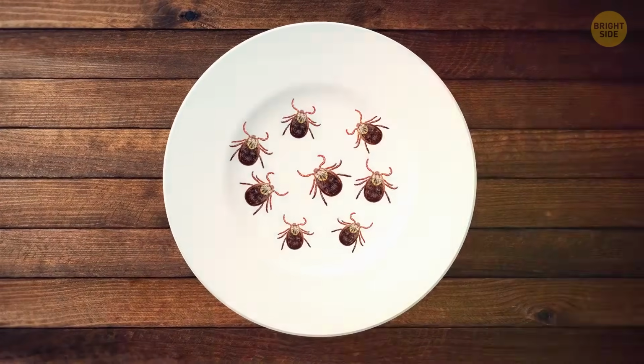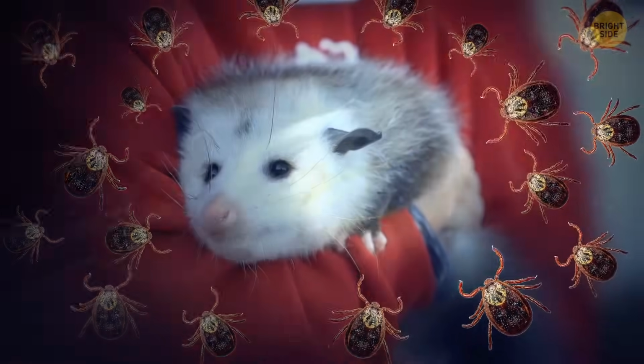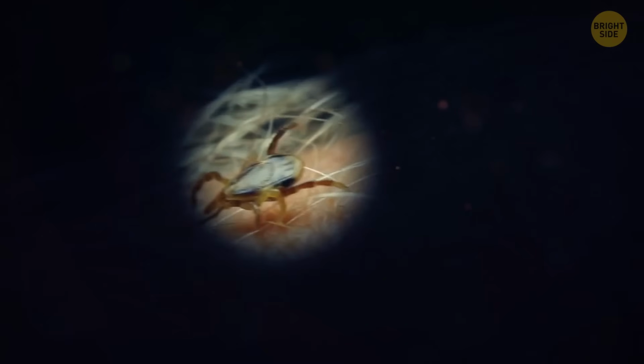There's one curious thing they have on their diet: ticks. One opossum can hoover up about 5,000 ticks per season, and most of them are picked off their own bodies.